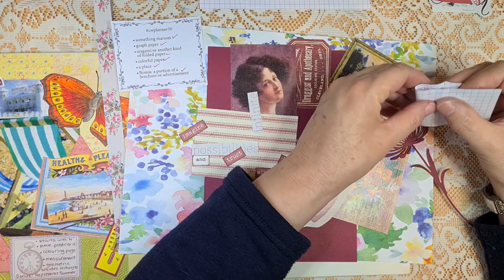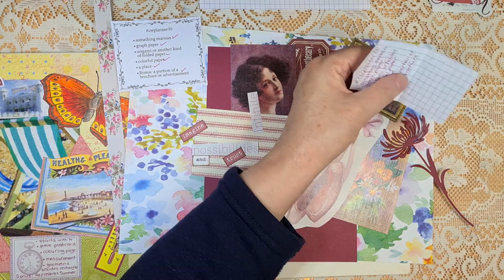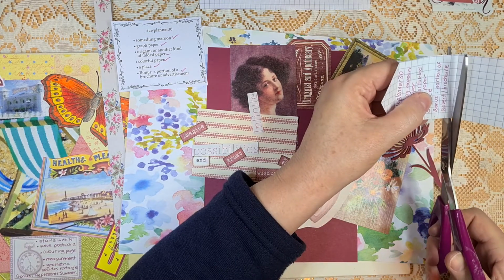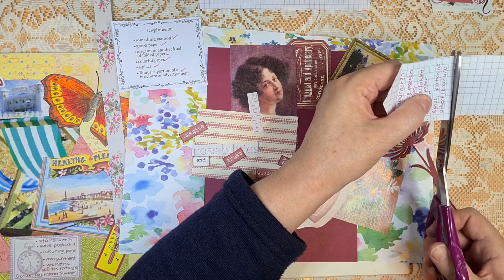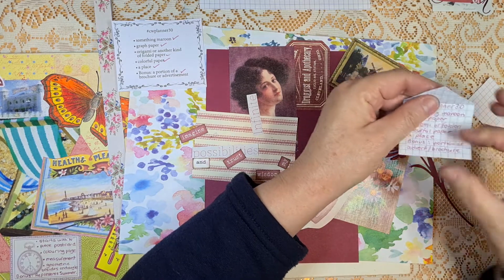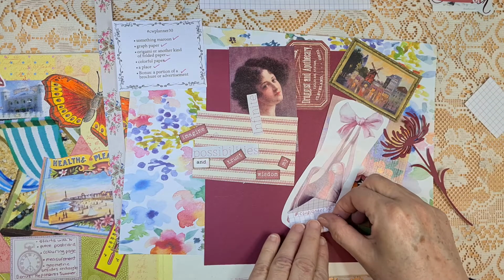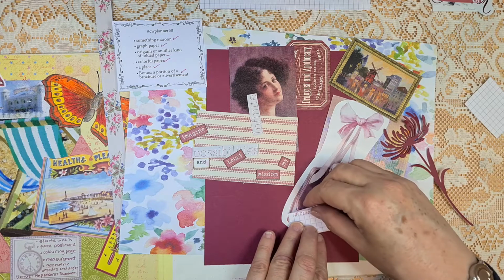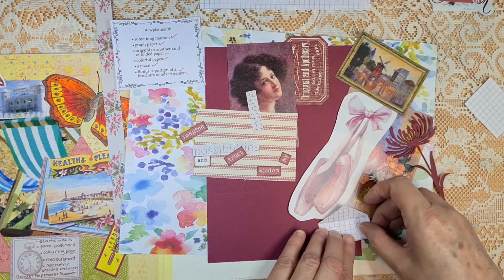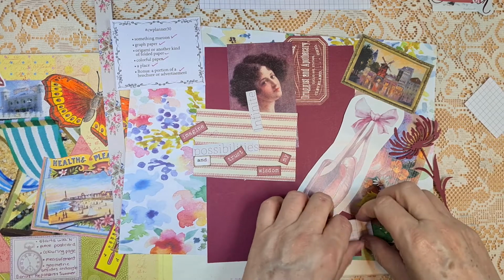Could have folded that into here, maybe. Maybe that'd be better. Let's cut. Yeah, let's cut the bottom off. Just cut it off at the fold for now. I can always make it a bit smaller. Fold it up. I need to go all the way. I should have made it a bit longer. Oh, it's a long envelope.